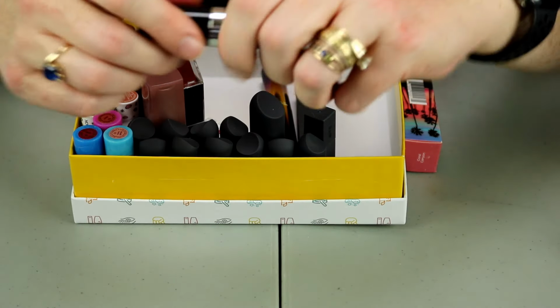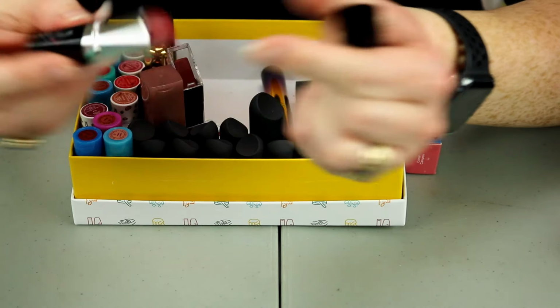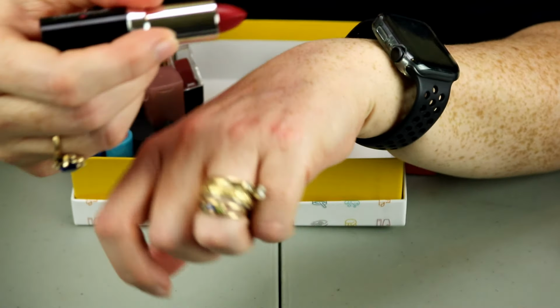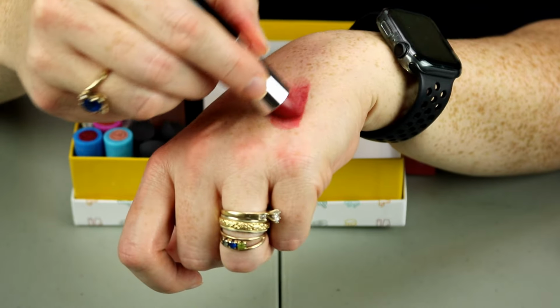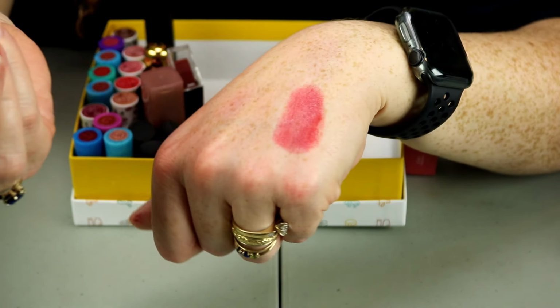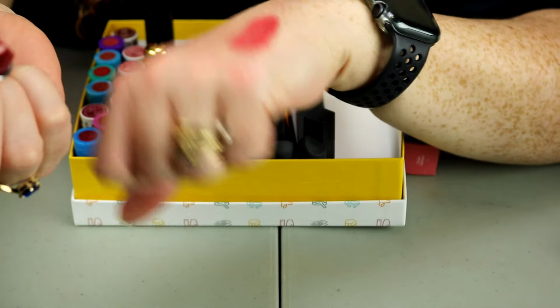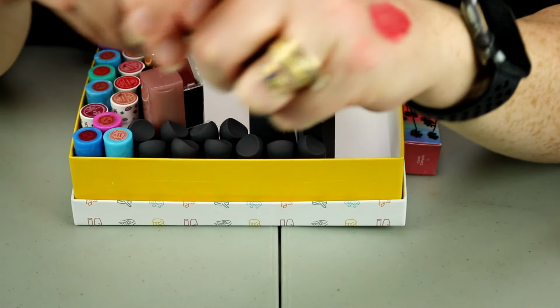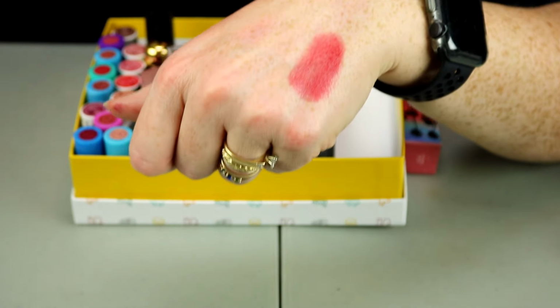All right. This is from Laura Geller. Ooh, that's a pretty shade. That's in Pink Tuxedo. Let's see what that looks like. I don't know. I'm going to keep that and try the formula. It feels really dry going on, but it might be one of those lipsticks that you just need to warm up.